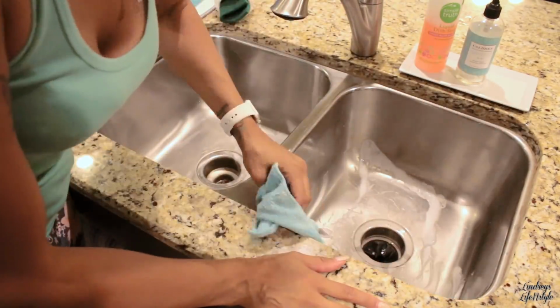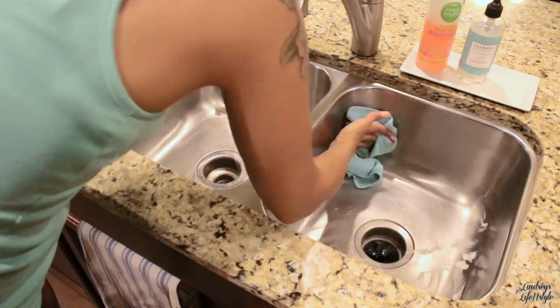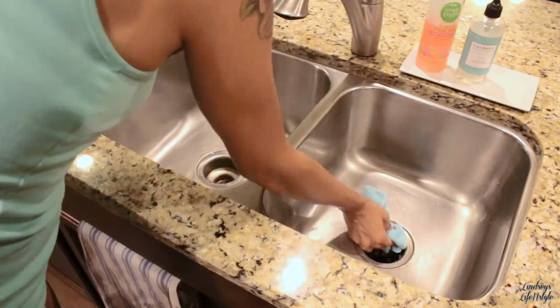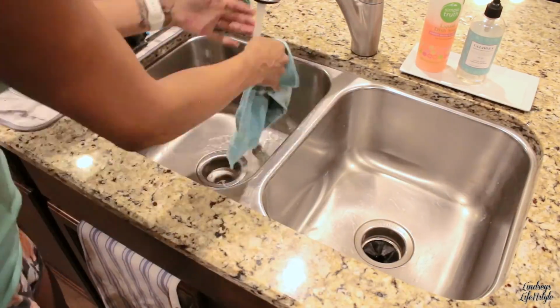So right here I am using Barkeeper's Friend. I really like this product to clean my sink. I usually use it to clean my glass stove. I don't think I used it tonight, but I love cleaning my sink with it. It really shines it up. I mean, look at that. It just got all that dirt out so easy.